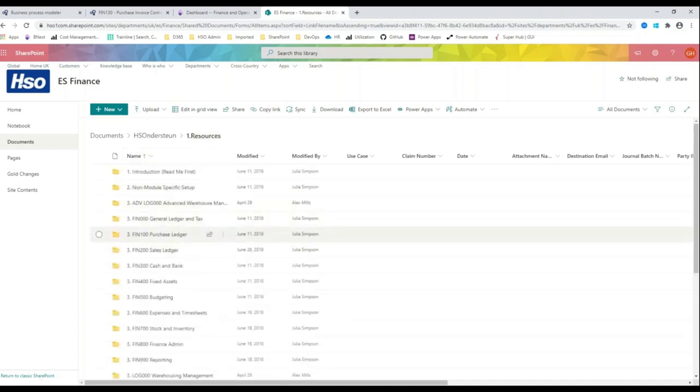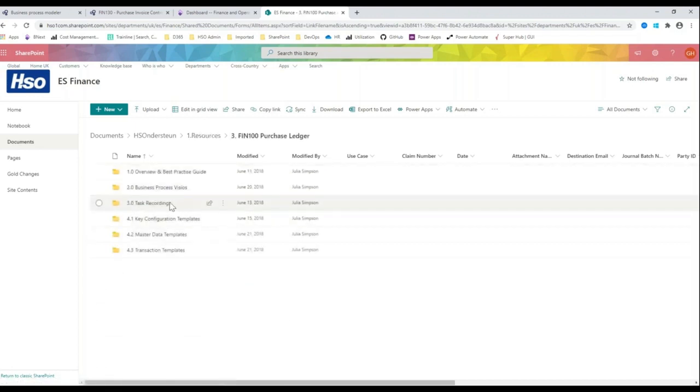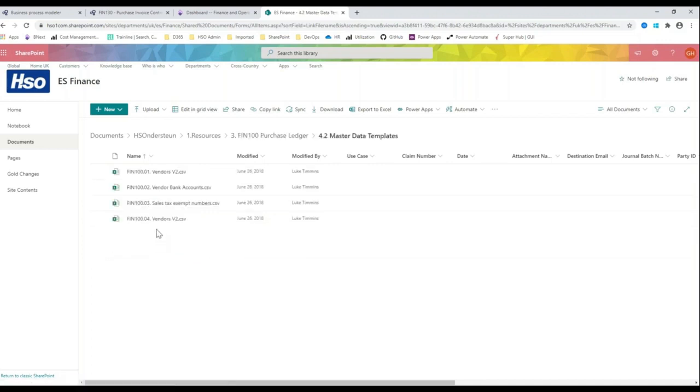Once we get into the actual different modules, so I'm going to again use purchase ledger as an example, we've also got master data templates and transaction templates, and these are holding templates for you to upload your data into the system.